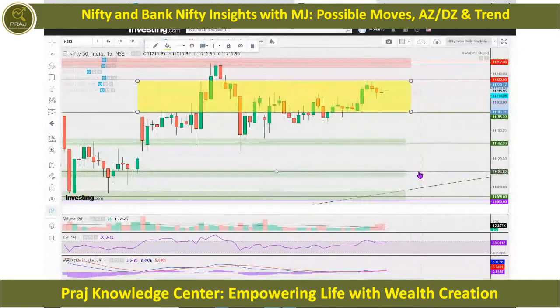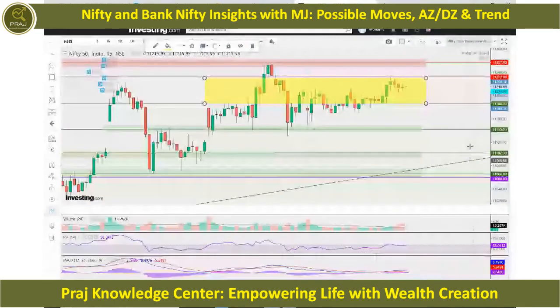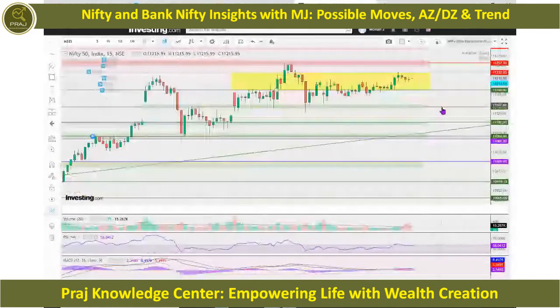And watch out at what time it reaches here, because the trend line, as time progresses, would be going upside, and it will become a strong support level for Nifty somewhere around 11,100, right? However, if this level is broken, you can look for 11,066 as the next level on the downside. That could be the maximum on Monday, although the market seems to be more in a consolidation mode.